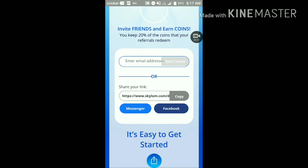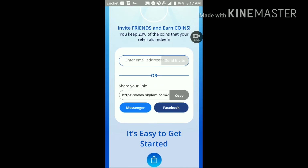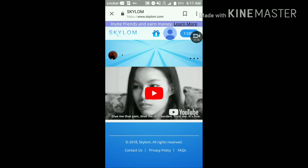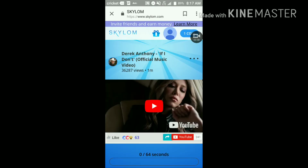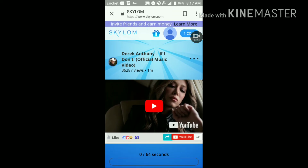This is where you put in your email address, or you can just copy that link and post it to Facebook, Messenger, or anything like that. Yeah, you just keep adding. I don't know if you can see that. See how many coins I got? You just keep on adding up coins, and that's pretty much how you can get stuff.